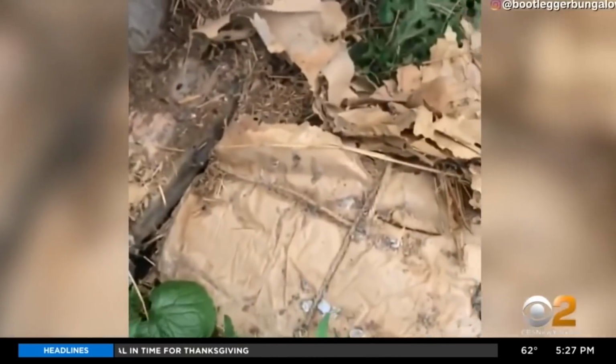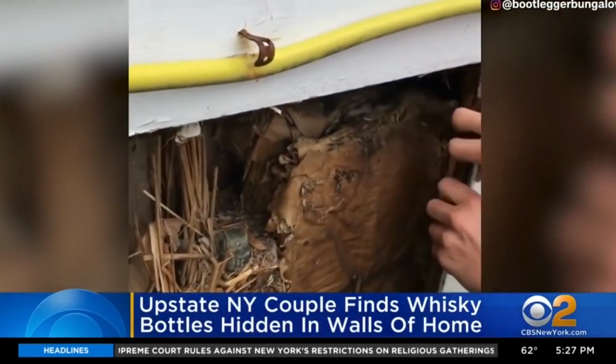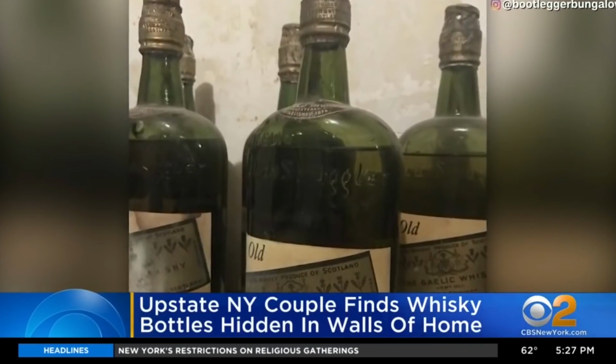60 or more bottles of Prohibition-era whiskey. Neighbors had told the couple that their new home had once been owned by bootleggers about 100 years ago, but it seems like nothing more than a charming story. That was until they started renovating and discovered the illicit stash.